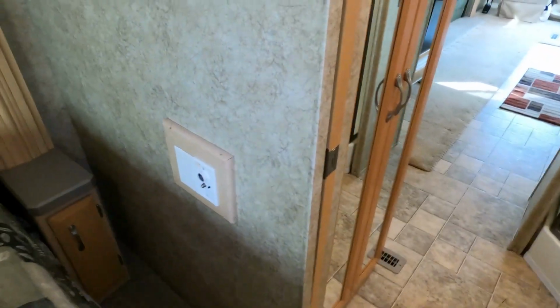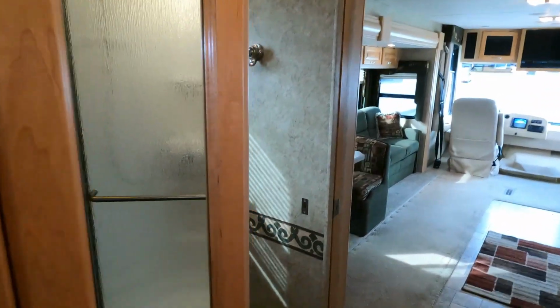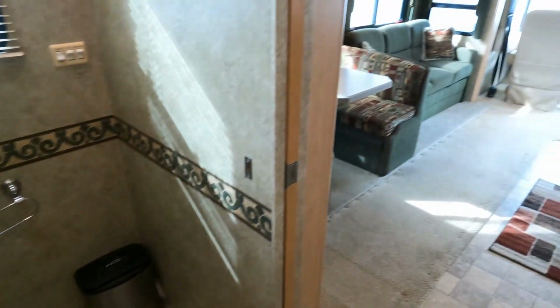Carpets look good. Television hookups right here, so I guess you can hang one on the wall. Just get a really low profile one so your slide out will clear. What's this? Just a little bit extra storage. Linens and towels and stuff will probably go there.